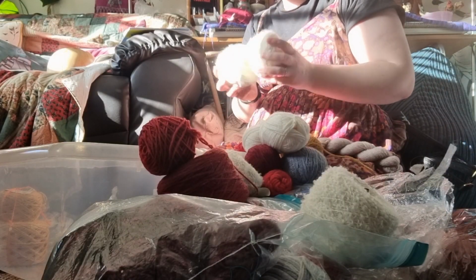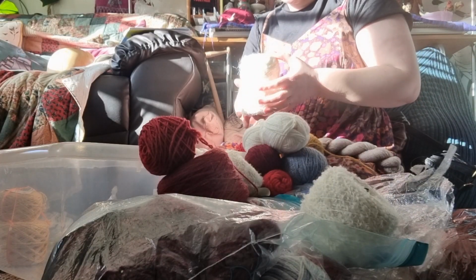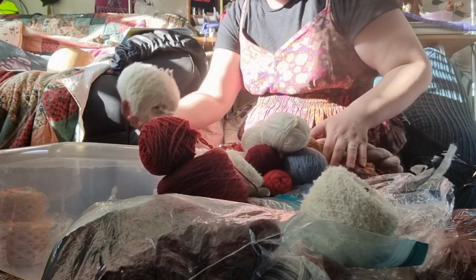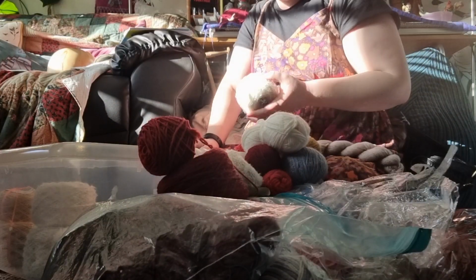Am I ever going to knit with boucle? Maybe if I start knitting sheep. Why would you knit sheep though? Why, on what planet would I be knitting sheep?